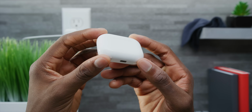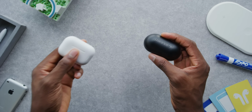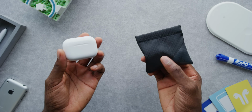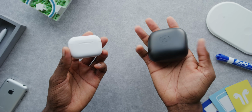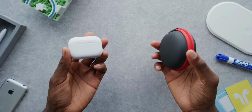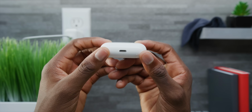Anyway, they fit into this landscape magnetic case that honestly is still pretty small. It's bigger than the old AirPods case, but it still easily fits in a pocket. And a lot of other wireless earbuds cases have come through the studio lately, and they're typically much bigger than the AirPods case, to the point where some of them aren't even really pocketable. I can still fit the AirPods Pro case in the tiny pocket I never use inside the pocket in my jeans. So yeah, not a problem here.